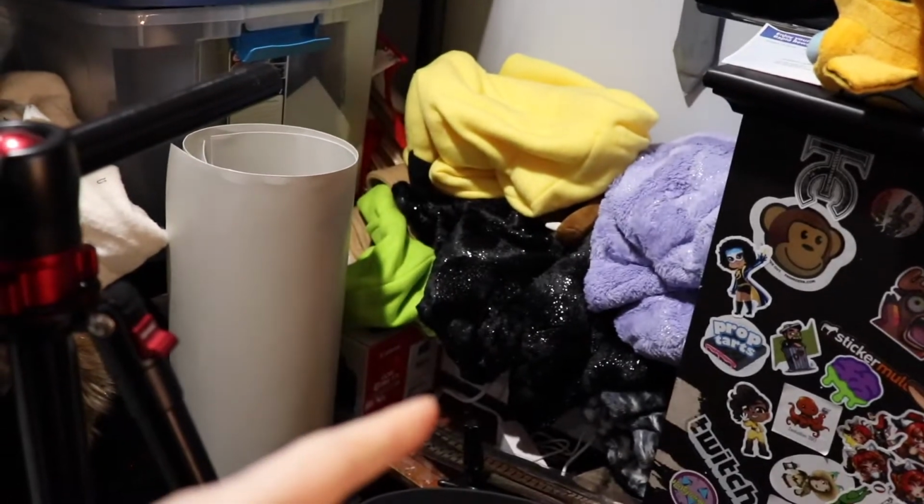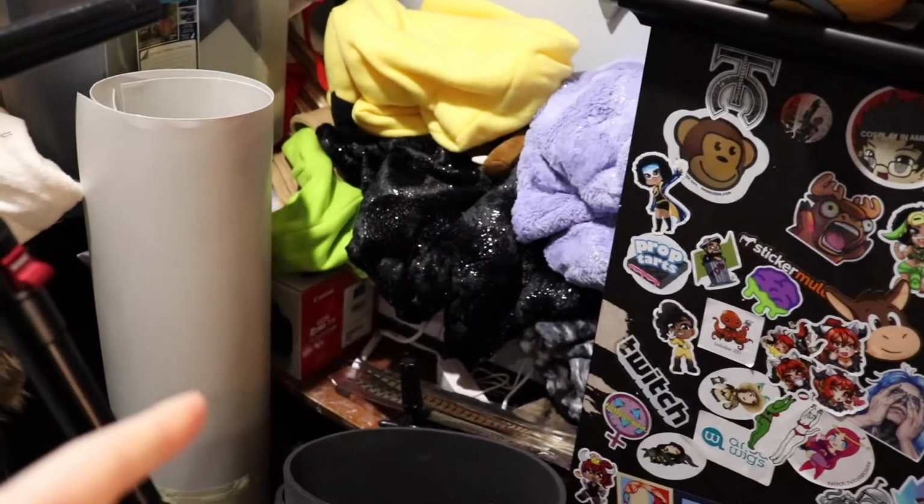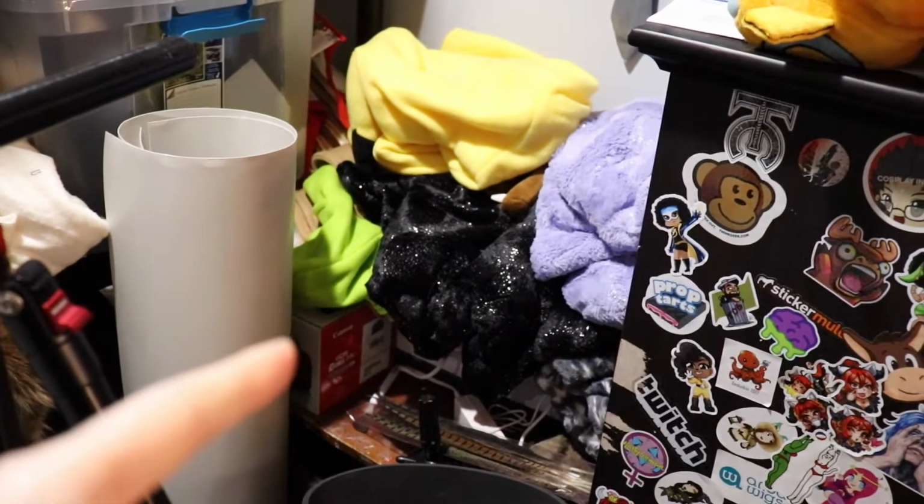That bin's fabric. More fabric. Fabric. Under there's my Cricut. I haven't used it in a really, really long time, so fabric has decided to pile on top of it.